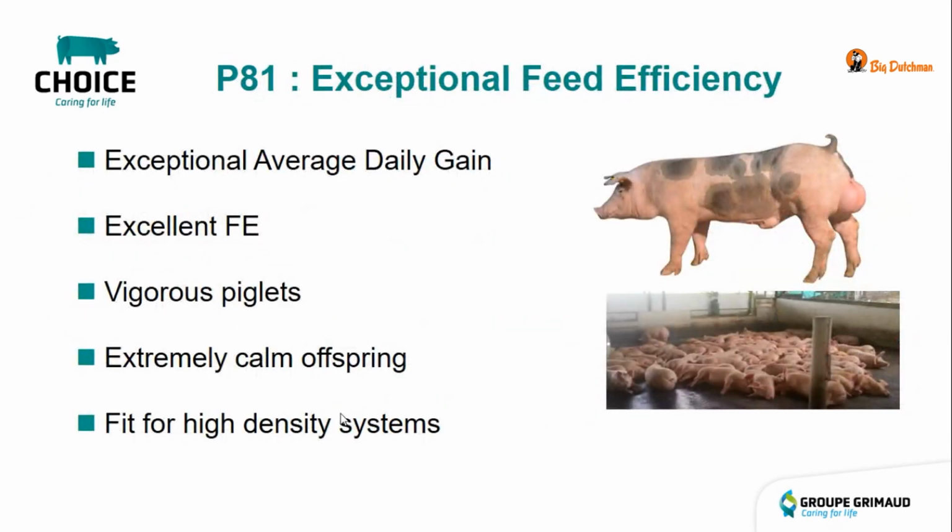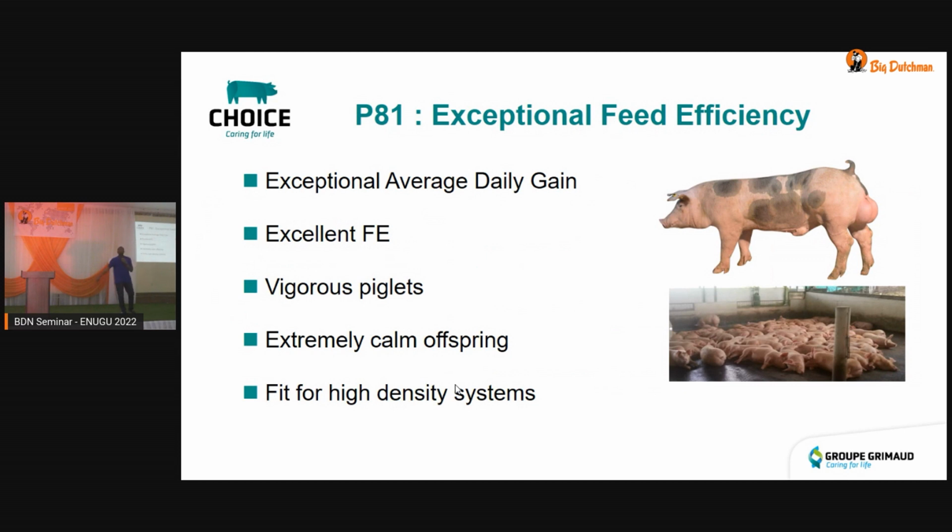Next on the list is the P81. I like this boar. The P81 is a Piétrain-like boar. Yeah, of course, it has an exceptional average daily gain, not like the Duroc. It has very, very good, better feed efficiency than the Duroc. Vigorous piglets also. Extremely calm offspring. Okay, and very fit because they are very calm. They can fit into dense environments because they are very calm.